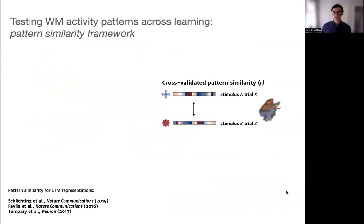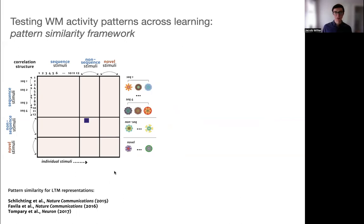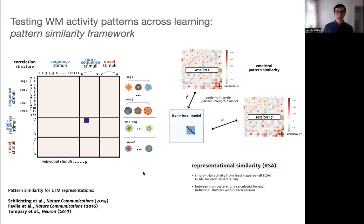To do this, we used a pattern similarity framework in which we could correlate single trial activity patterns from different regions in lateral prefrontal cortex, generate a similarity of these vectors of voxel activity, do this for every pairwise combination of stimuli across trials, and then split this matrix up into different categories, such as trained or novel stimuli, and allow us to test specific models and hypotheses.